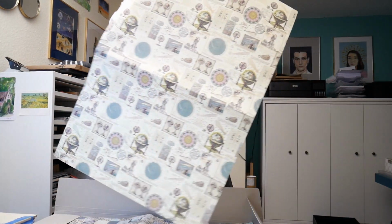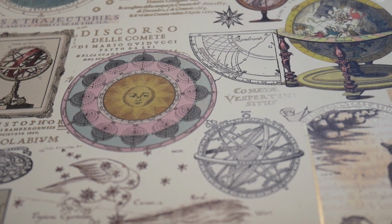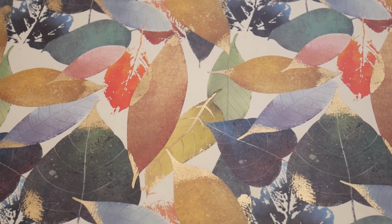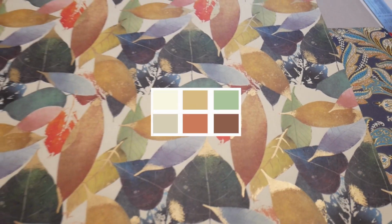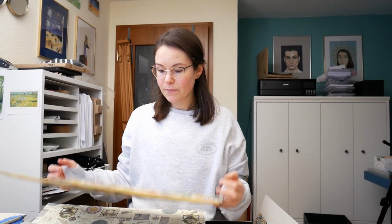Now let me show you what kind of paper I will use for the terracotta one. This is gorgeous paper. I cannot believe I found such incredible paper. Next one for the colorful oil pastel sketchbook is this one. All of them have gold details on there, and what I liked about this one was that all of the colors in the oil pastel sketchbook with the colored pages can be found in this motif. And the last one for the all white pages is this one.